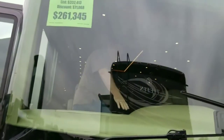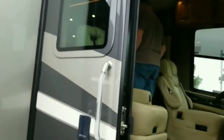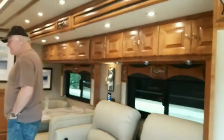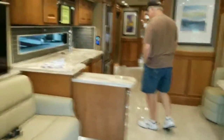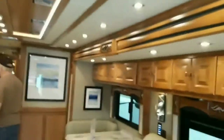There's Doug waving. I guess we're gonna go look. It's a nice layout. Wow. This is very spacious. Holy schnickies. This one's very spacious.